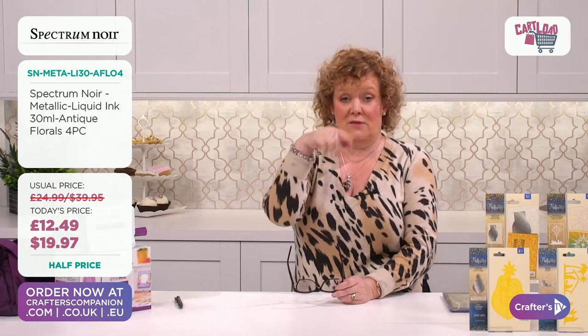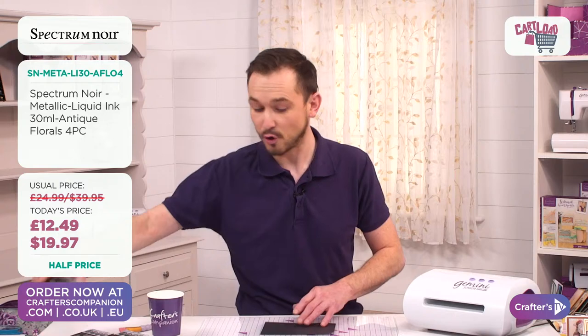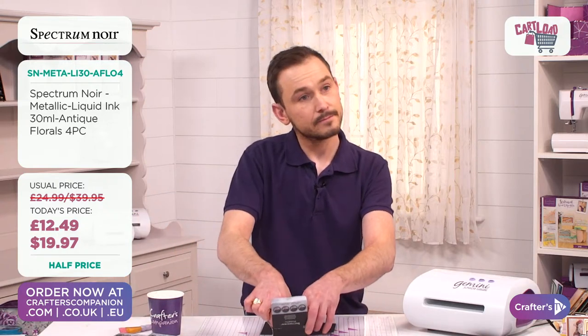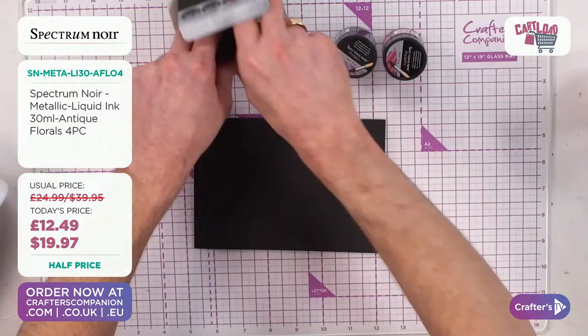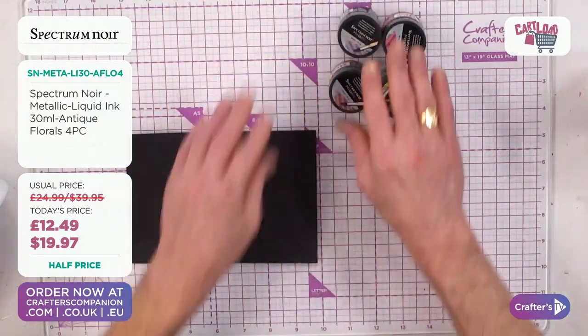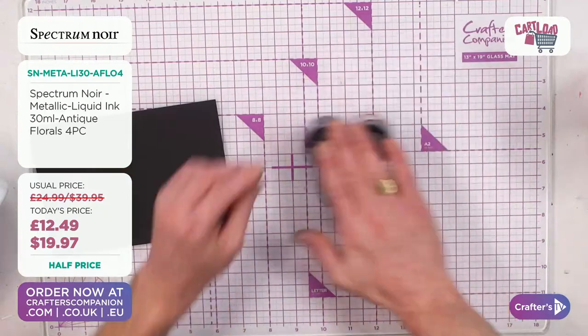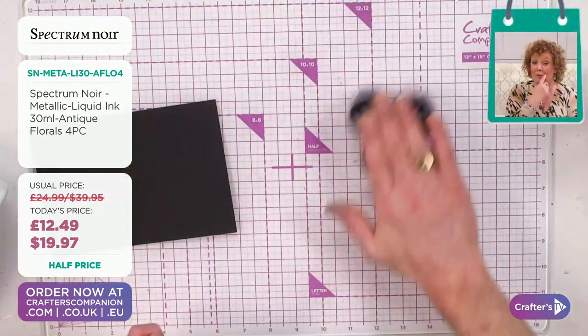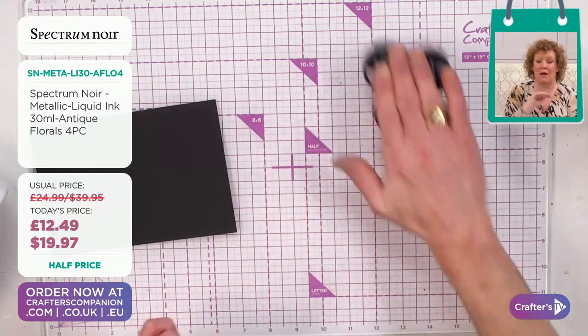Have you mixed your inks first, Craig? Not yet, I've not, no. So give your inks a little mix-up, because what you need to do is make sure that the liquid metal that comes in the pot is agitated and distributed through the pigment that you've got in there. So this is a liquid pigment which has real metal, liquid aluminium, infused through it to give you that lovely brushed metal look.